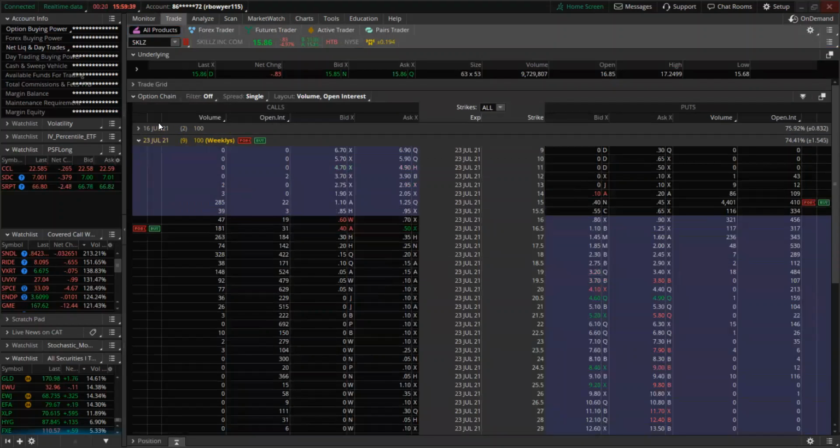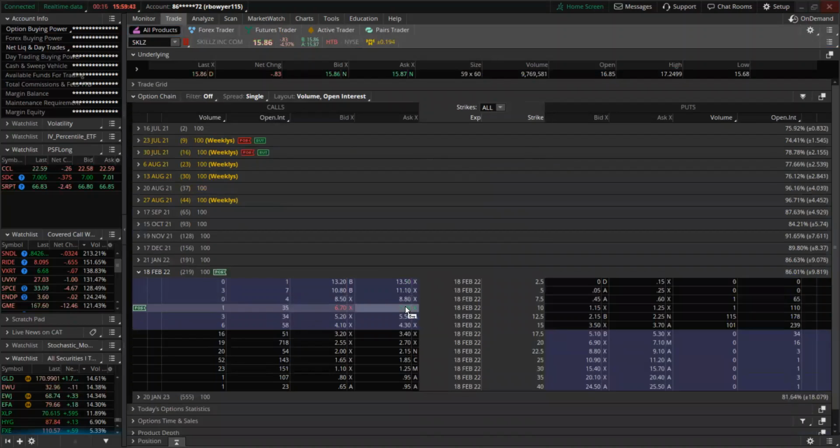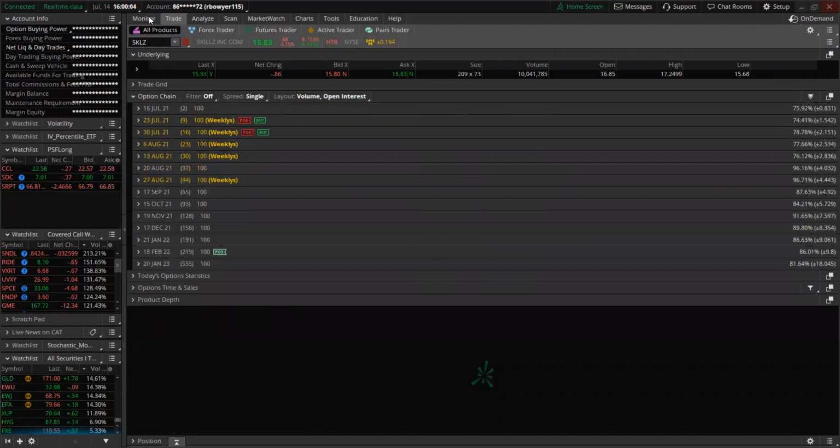But we did close our corresponding diagonal here in July the 2nd. And so we did reopen one for July the 23rd. Okay, so July the 16th versus July the 23rd. So that's where we're at with these particular positions. That's what we did today.